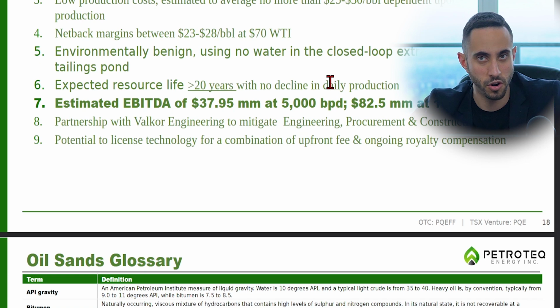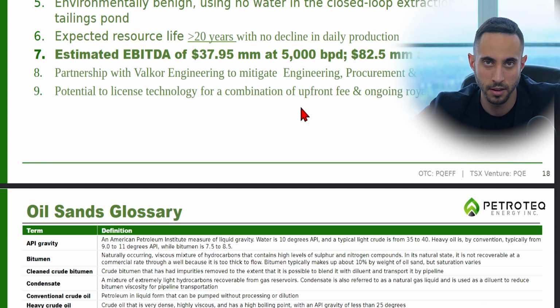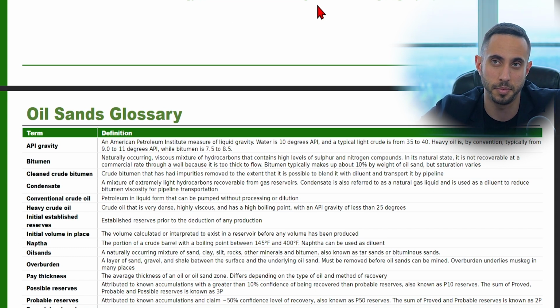Environmentally benign, using no water in the closed loop extraction process, no tailings pond. Expected resource life 20 plus years with no decline in daily production. Estimated EBITDA of $37.95 million at 5,000 barrels per day, $82.5 million at 10,000 barrels per day. Partnership with Valcor Engineering to mitigate engineering, procurement, and construction risk. And finally, potential to license technology for a combination of upfront fee and ongoing royalty compensation.